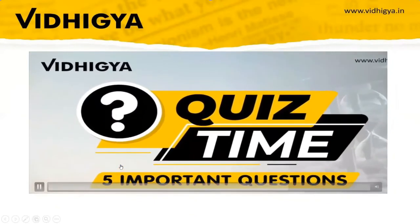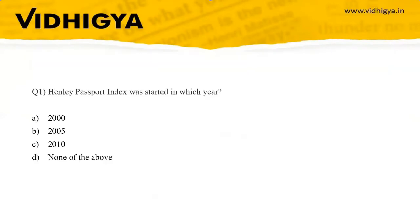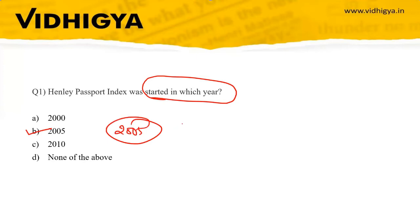So, quiz time, 5 important questions. Question number 1: Henley Passport Index was started in which year? So in which year was it started? Your options are 2000, 2005, 2010, and none of the above. The correct answer to this question is option B, 2005. For the first time, the index was started in 2005.